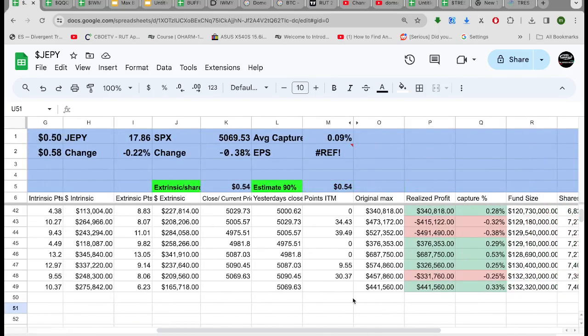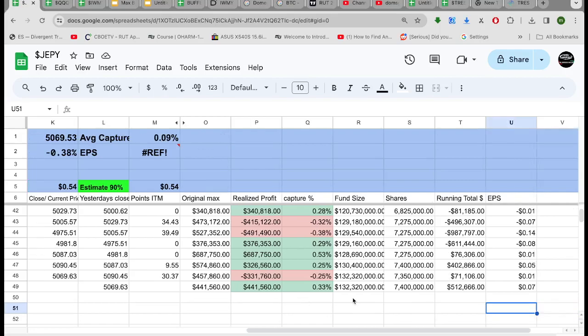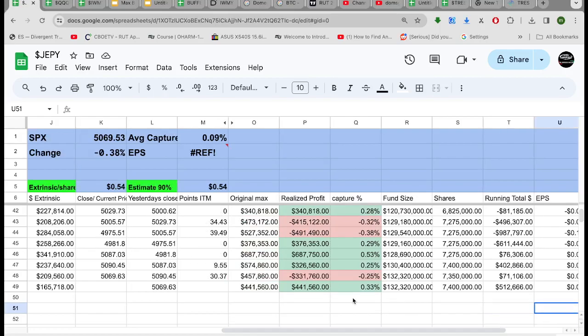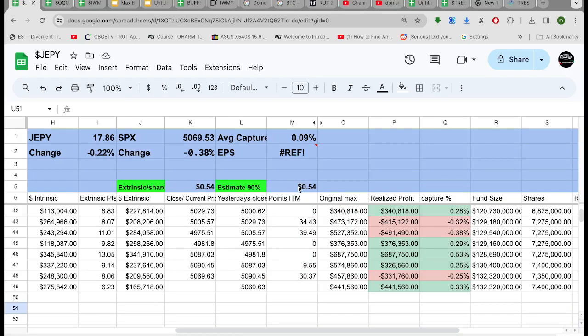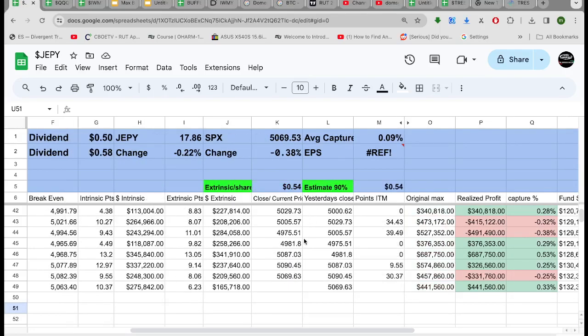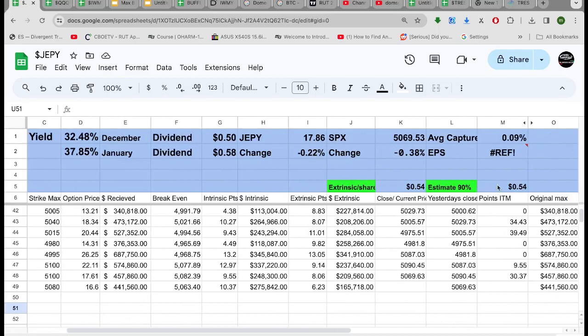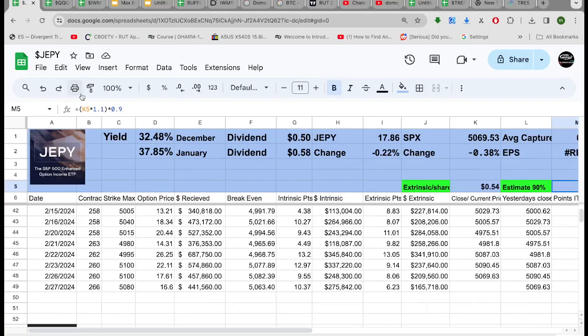We're going for a total of $441,560. It'd be 33 basis point capture, and it would take us to 7 cents positive earnings per share on the month. The estimate on the dividend is 54 cents, where last month's was 58. It should be a little higher than that, I just noticed. So, well, maybe not, because it's taking 90% of it. Anyway, we'll see. It's 54 cents right now. We still have a couple more days.